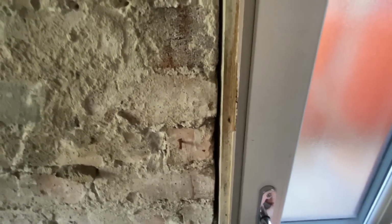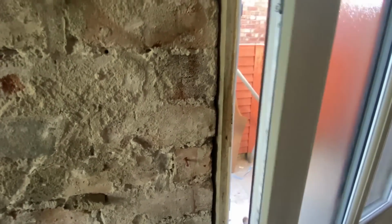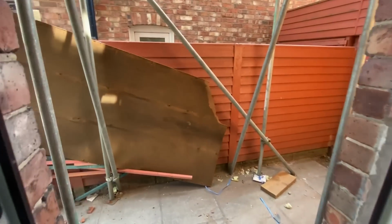We had the whole entire roof changed as well. And I'll try and sneak you guys a little bit of a look from the back. All right, so I am gonna be quiet here because we do have neighbors, but just take a look at what the property looks like from the back.